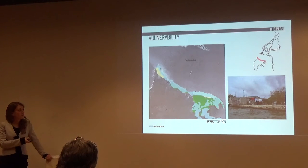And here is the projected sea level rise. You can see that most of the residential areas will be flooded.